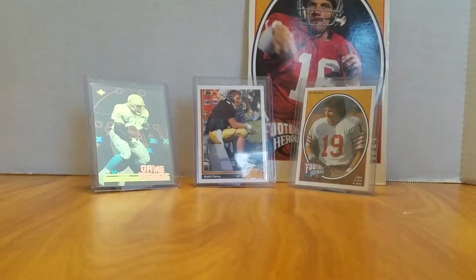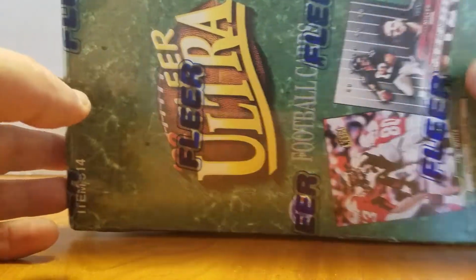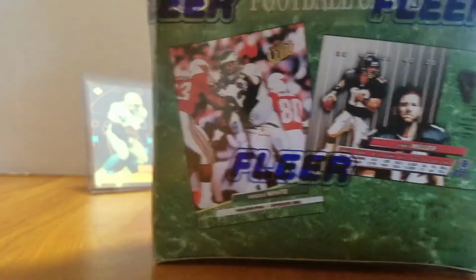So this is the set. Oh, and Barry Sanders, obviously. And this is the box, 92 Fleer. It's actually one of the prettiest base cards that I've seen in the early 90s, so that's got it going for it to offset the rookies. But let's see if I can't break into this. Where did I? There it is.